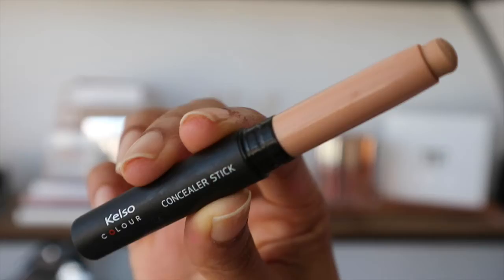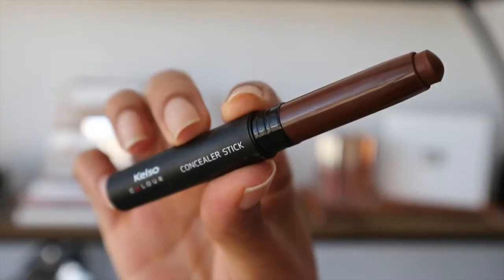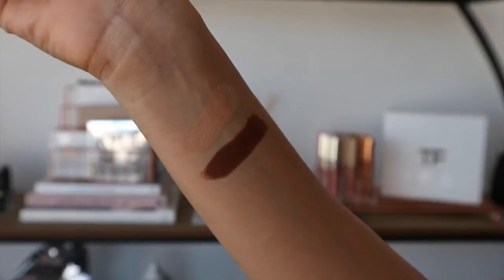Okay, so let's talk concealers. I've got 2 of the concealers here. This is the light shade and this is the deep shade, and there's also a medium shade as well. I have used the light shade under my eye area, and then I also used the deep shade a little bit on my cheekbones to contour that area as well. The concealer stick just winds up like that, and you can see that's how you get your product out.